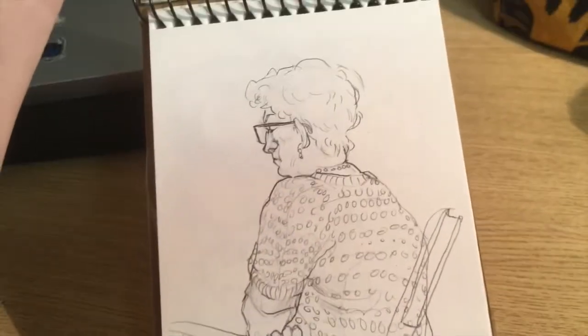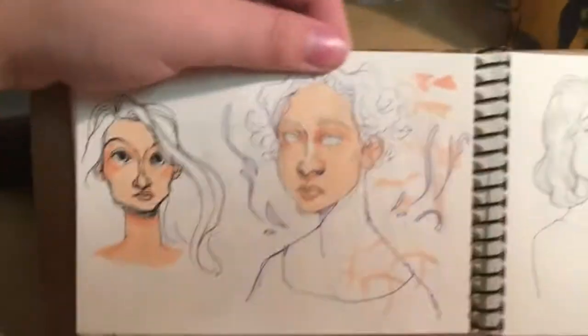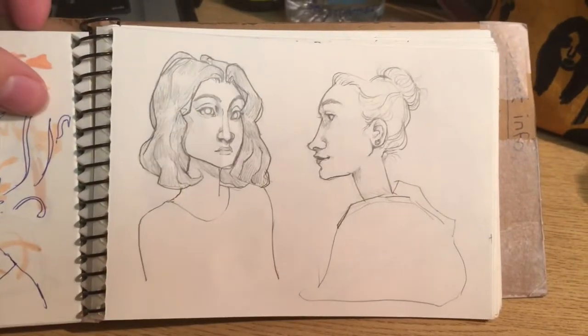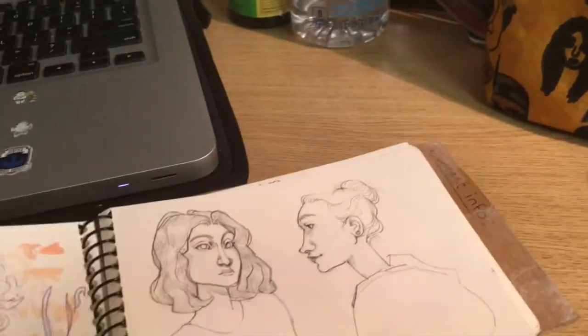Old people are very fun to draw, and I recommend it because they're kind of a challenge because they have many wrinkles. I used some Copic markers for like 2.5 seconds. As you can see, I didn't finish. I think I was just going into my comfort zone because when I can't draw anything, I just revert to drawing pretty girls.